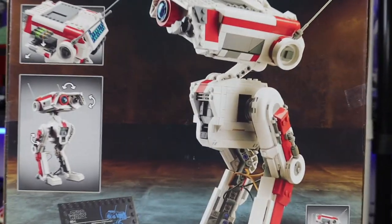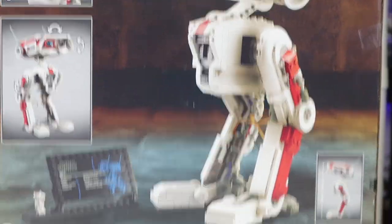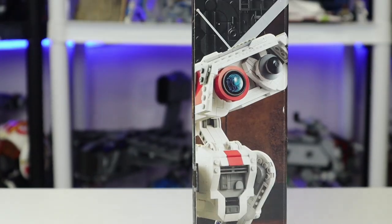Now, the back is also great. You get a look at the figure, or the character. You get all the features in the back, and you have a great look overall at this pretty amazing looking set. And then, of course, BD-1.